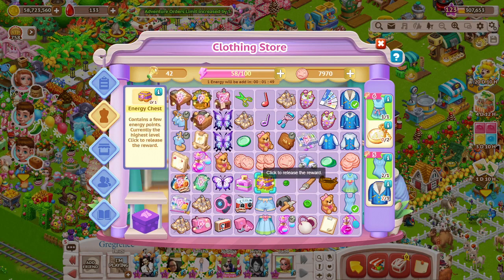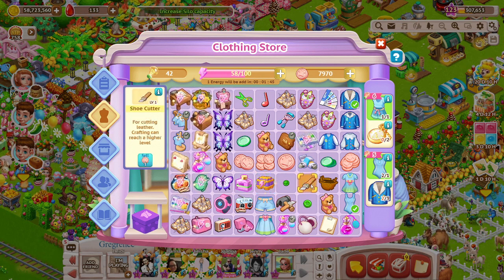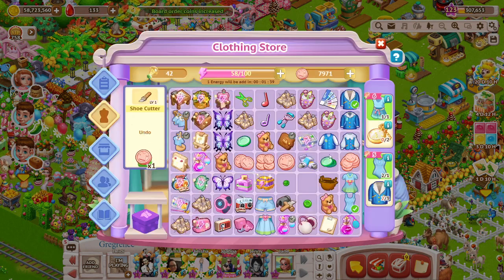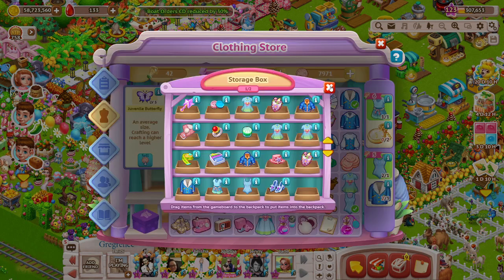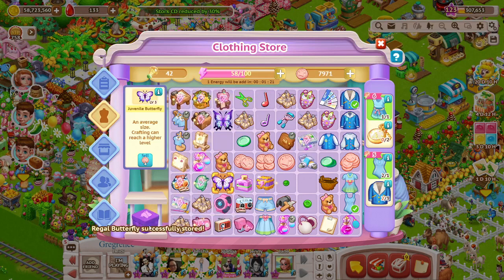So, let's see. Get rid of this. It says it's a rare item, but I haven't been using it very much yet. We do have one space in here to throw something in. So let's throw a butterfly in. Let's see if, oh boy, here we go.